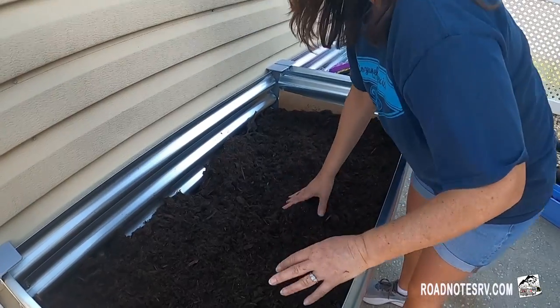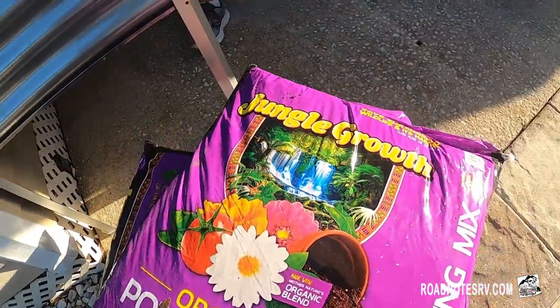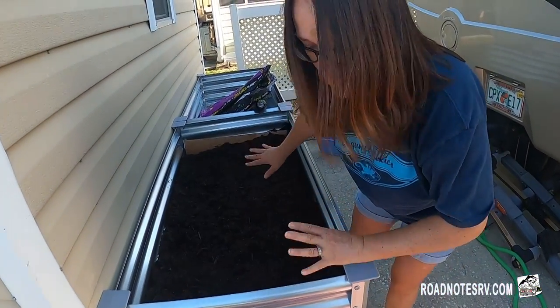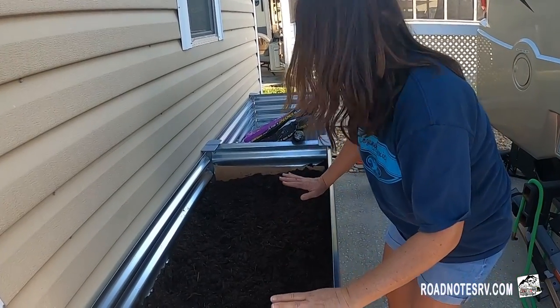So for this project, we used organic potting mix. And this is two of the bags. They actually had these on special at Lowe's. So we got 8 bags for the total of both beds. And I measured it correctly. It's gonna be 4 bags per bed, it looks like.